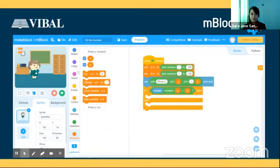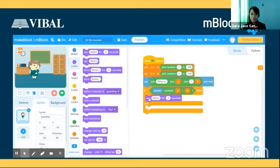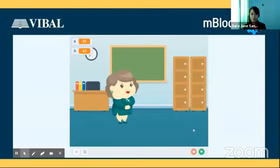Okay, then, dito tayo sa looks, say correct for 2 seconds. Else, kung hindi naman the answer contains A plus B, then ang sasabihin is wrong for 2 seconds. Yan. So, let's see kung gagana siya sa atin.